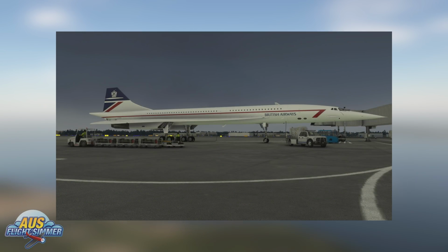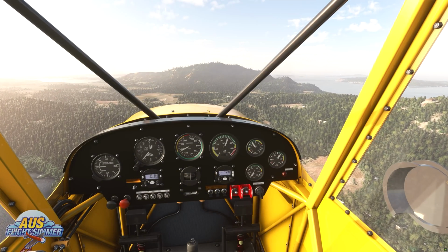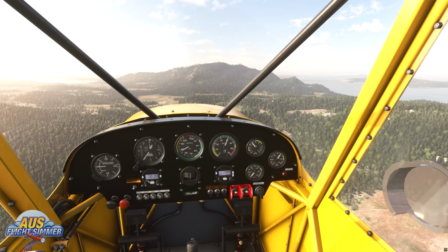No confirmed release date, but the Just Flight team posted a banner on their website featuring the Concorde, and it basically says releasing in March 2022. So it must be only a couple of weeks away, very soon.